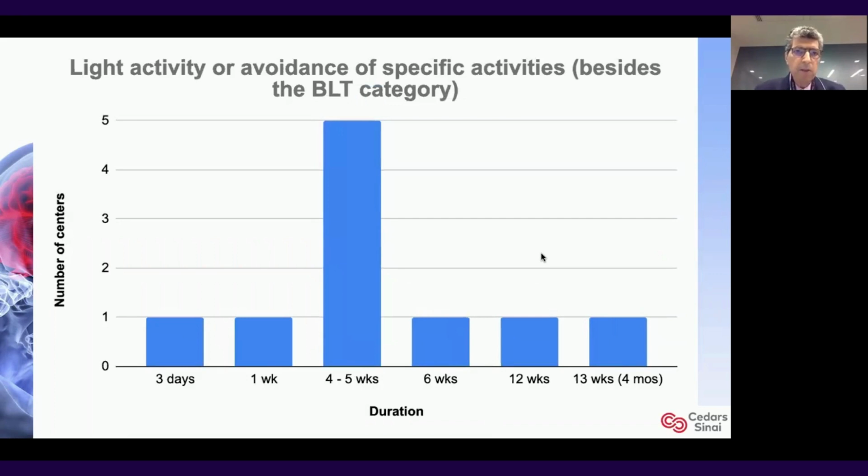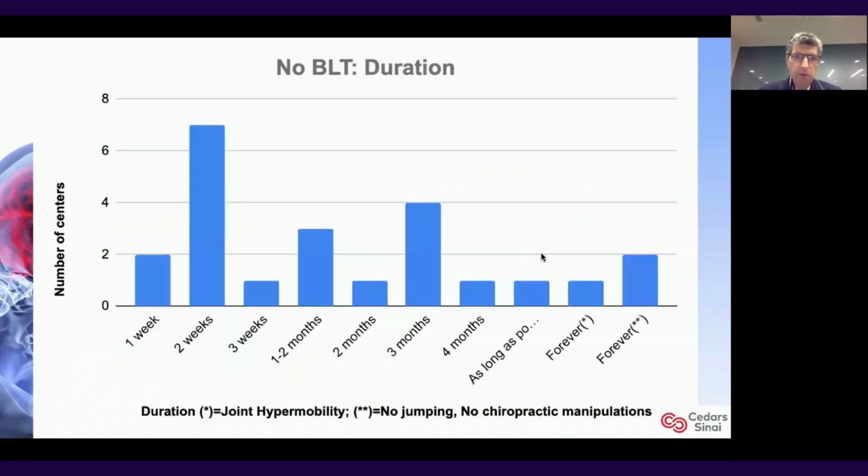I divided the activity level between light activity and the no bending, lifting, twisting category. In terms of light activity, the minimum required is 3 days, and it goes up to 4 months as recommended by another center. The mode landed between 4 and 5 weeks as recommended by 5 centers.